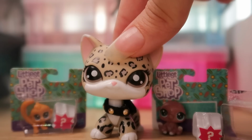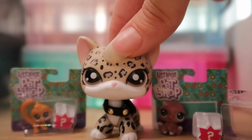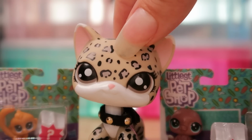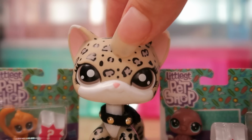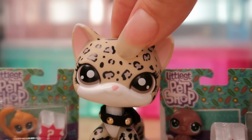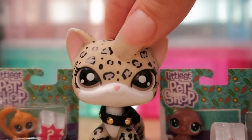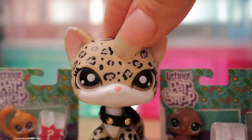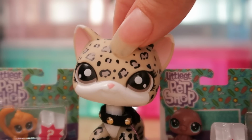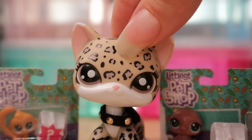The only downside is that it is a blind box, so it might take you a few tries to get them. I probably won't be using them in videos just because they are so small and the packaging is a little oddly sized for LPS. They're not really useful as accessories and they're too small to use for actual LPS. But I will definitely be displaying them with my LPS, and I think that's what most people would be doing, in my opinion.